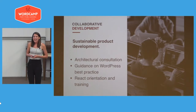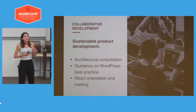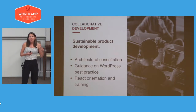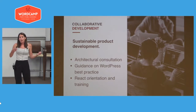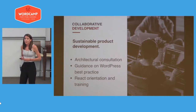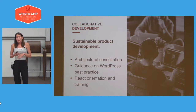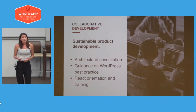And finally, collaborative development was always, from the beginning, a very important piece of this project. Working on such an innovative, new approach, it was important that we worked with TechCrunch to provide a level of support throughout the development process to help TechCrunch's team be prepared to continue to innovate and iterate on the product following launch. So not only did HumanMade lead the build, but we provided architectural consultation, guidance on WordPress best practice, and some React orientation and training.